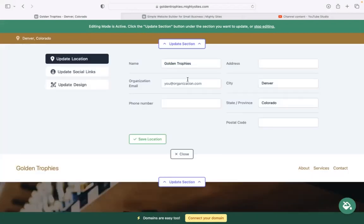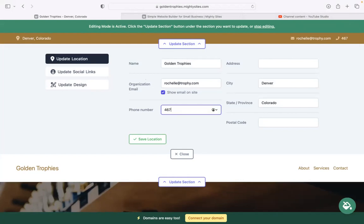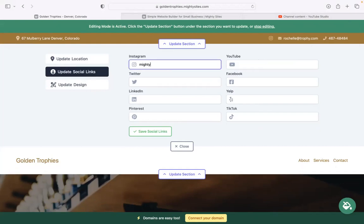I'm going to click on the first section at the top, pop in my email address over here. I want to make sure that that email address is visible, so I'm going to go ahead and tick the box. Great. Let's pop in our phone number over here. That is click to call, by the way, and our address, our physical location. The great thing about it is when your website's live, your customers can actually click on that address and be taken to Google Maps.